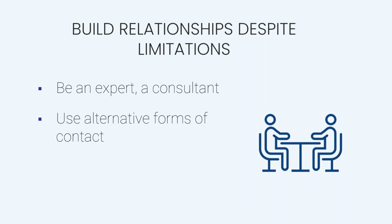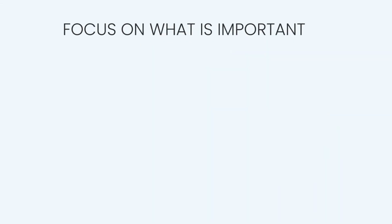On the other hand, in that consultancy, use alternative forms of contact. And I mean, not only email, not only SMS, not only social media, but other communicators as well, like Facebook Messenger, like WhatsApp, like actually all of these sources of communication that your clients are using.